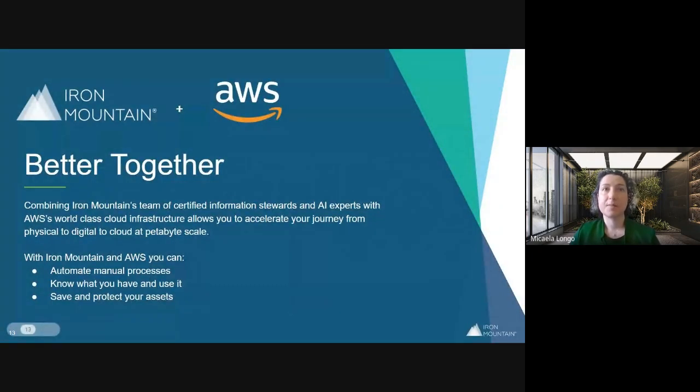And for the paperless university solution that we covered today, as well as other Iron Mountain digital solutions to help you manage your information, we partner with AWS to help you accelerate your journey from physical to digital to cloud at petabyte scale. We partner to bring you digital solutions to help you automate manual processes, know what you have and use it, and save and protect your assets.